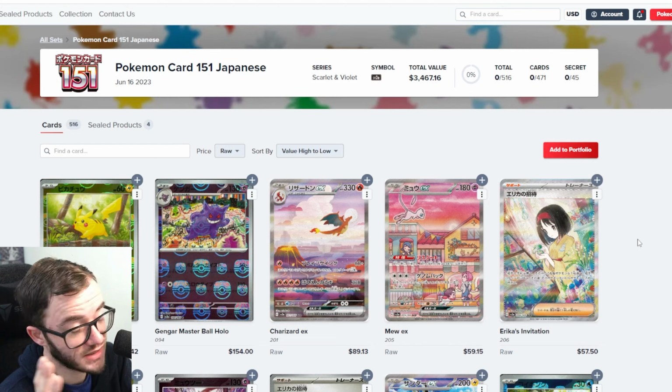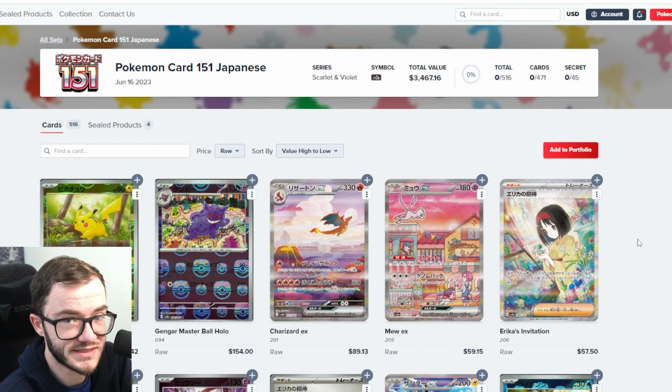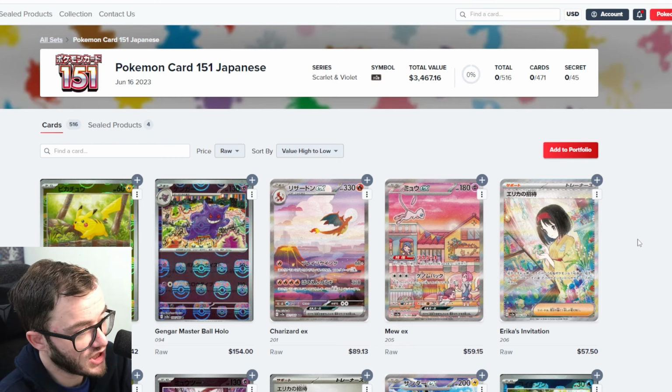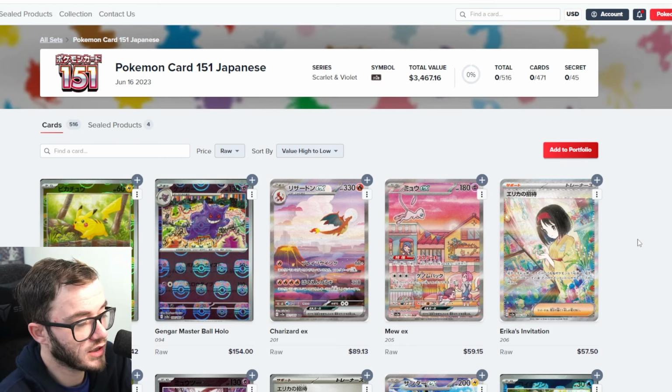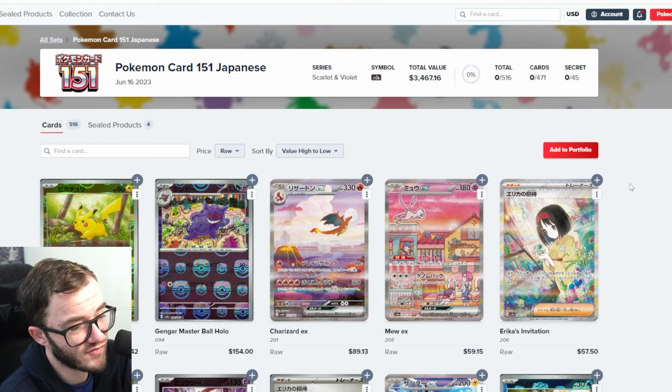But yeah, we've got more coming in a lot of the retailers in the coming months as well, with mini tins and the like and other products. So Japanese 151, the value of the set is nearly $3,500. It is a huge set. The Master Ball reverses really do carry the set and add that additional value, because apart from that, the rest of the set's okay.